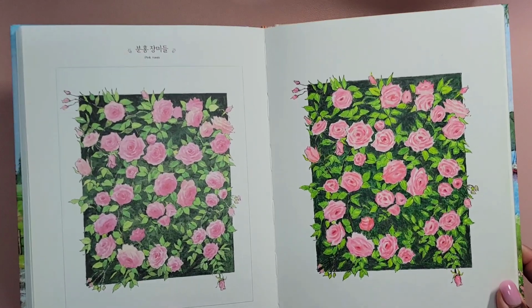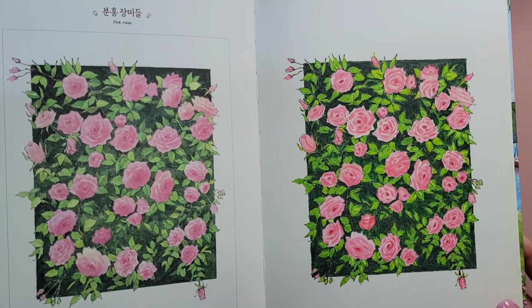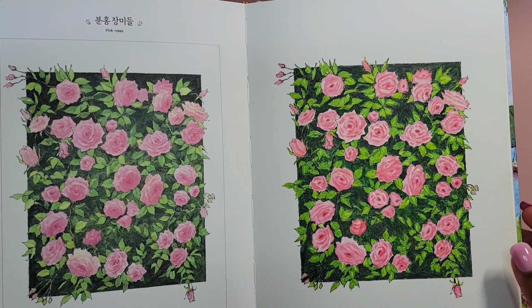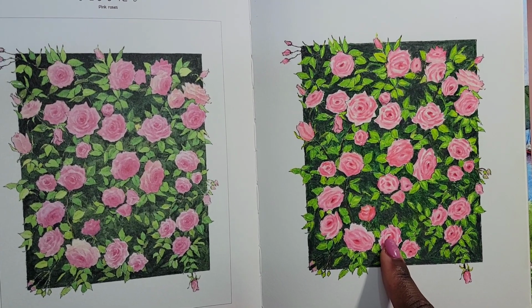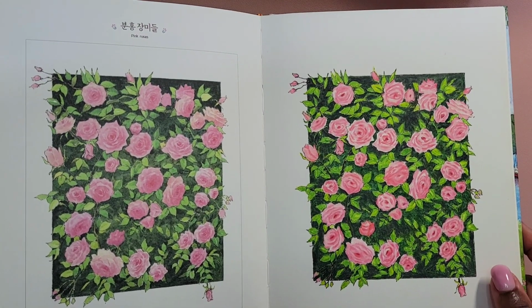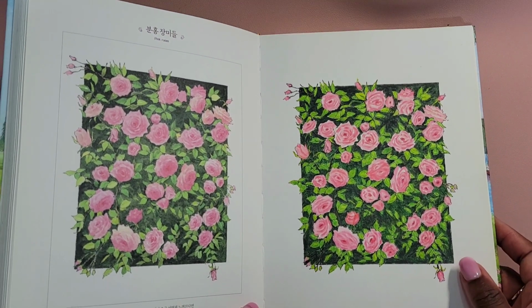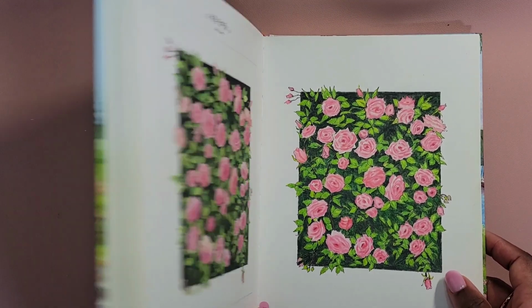But I really love how it turned out. I like how the roses look. I feel even though they all look like roses, some look more rosy than others. I love this rose and this one too. But yeah, generally it came together quite nicely. And I think this might be my favorite page for the whole month. Yeah, so it's another page done in this book.